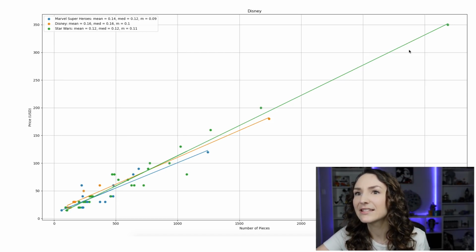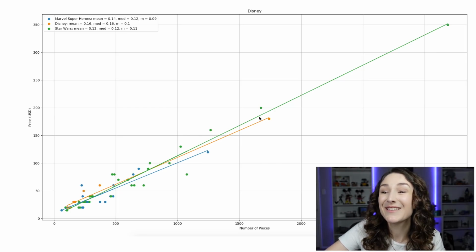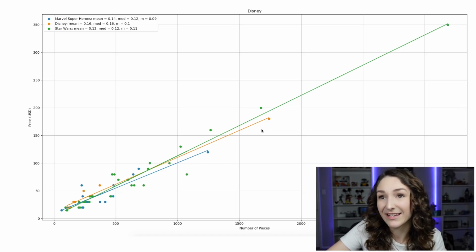However, what is that set? What is that set bringing it down? At $180, it looks like, yeah. So I think that orange one there is the buildable Mickey and Minnie set, but it definitely brings it down. Overall, Disney is definitely more like 16 cents per piece, whereas that set, I guess, is cheaper than that. I don't know how much exactly.